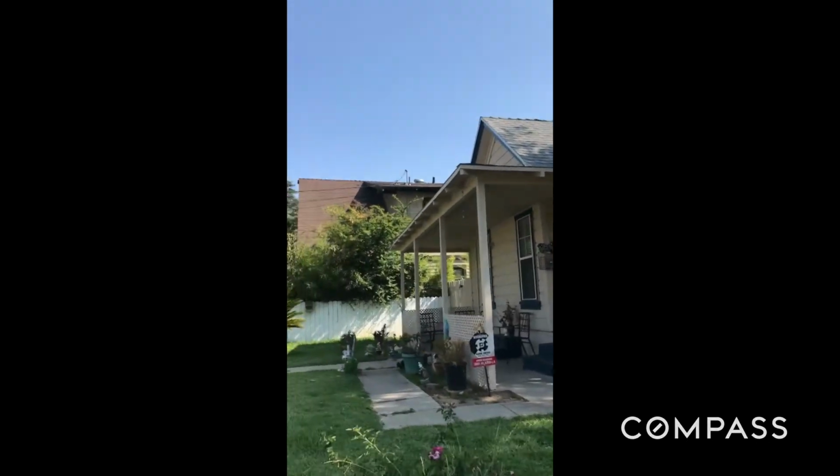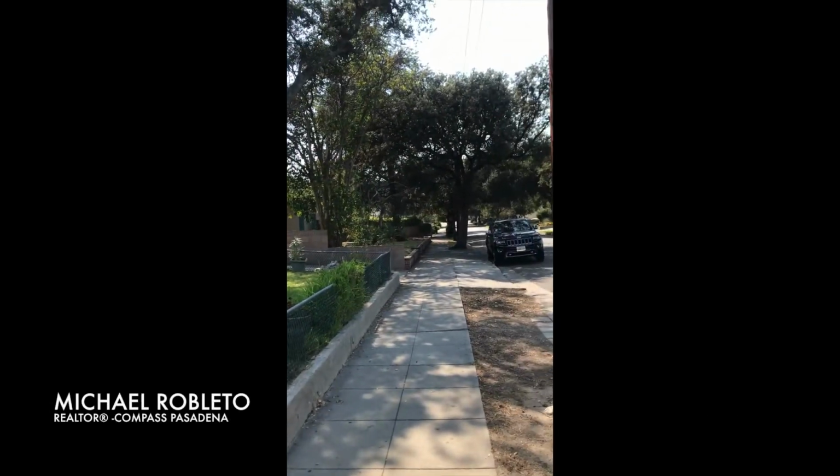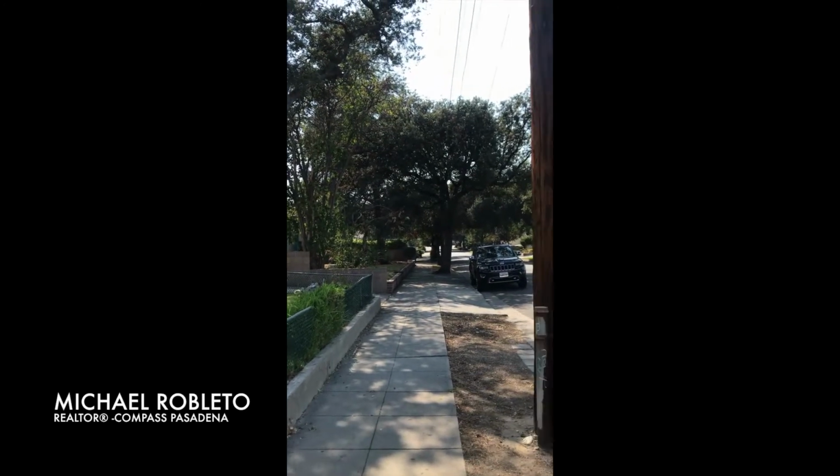Could go up. Neighborhood's amazing. Rose Bowl's just that way, couple minute walk.